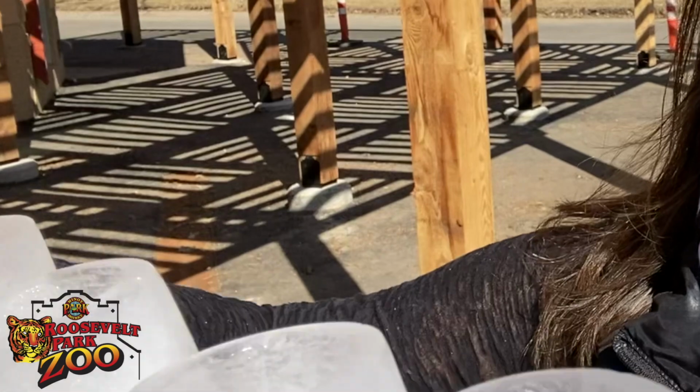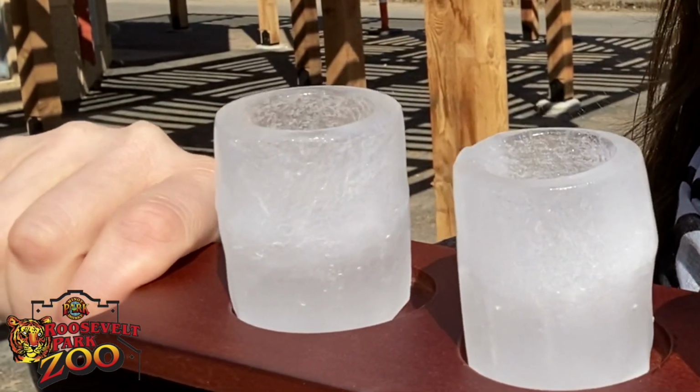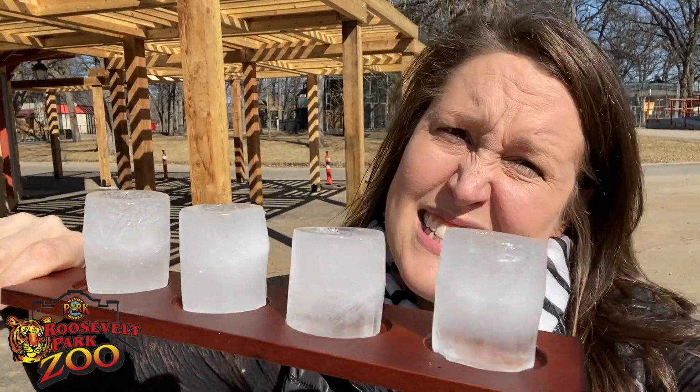We had these cool ice shot glasses that we've been making by hand. We partner with Broadway Liquor and they bring in just the coolest mixed drinks they can come up with. We have little shots for tasting and that's all gone. That's okay. That's all right.